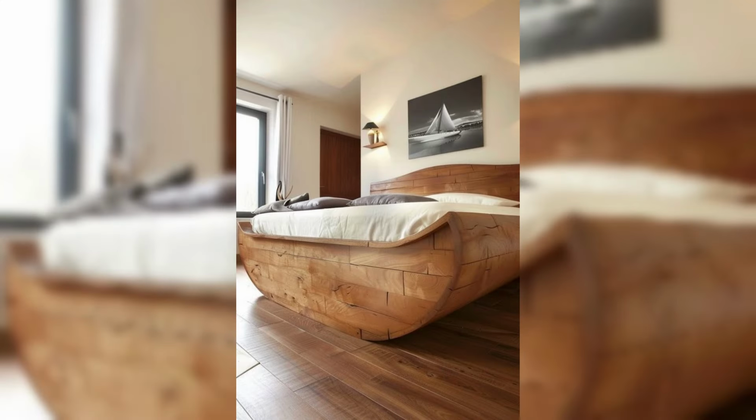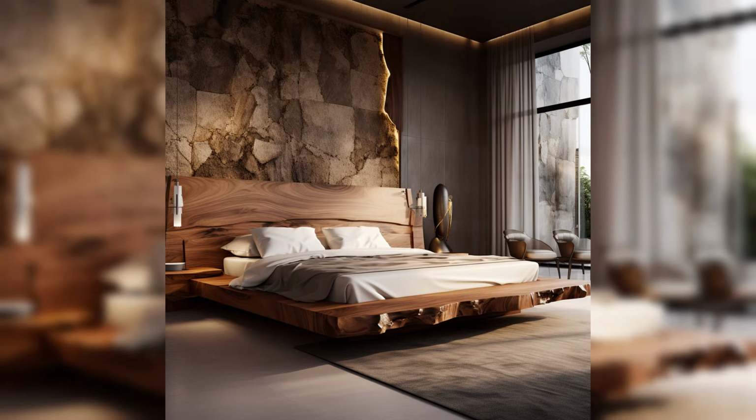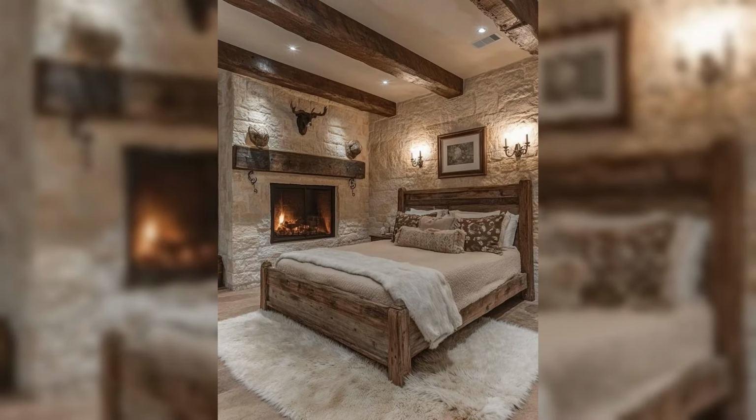There's something deeply personal about sleeping in a frame like this. It's not just aesthetics, it's connection. You wake up every day against something that used to be alive. Something that grew for decades before it became part of your space. And it still carries that age, that depth.